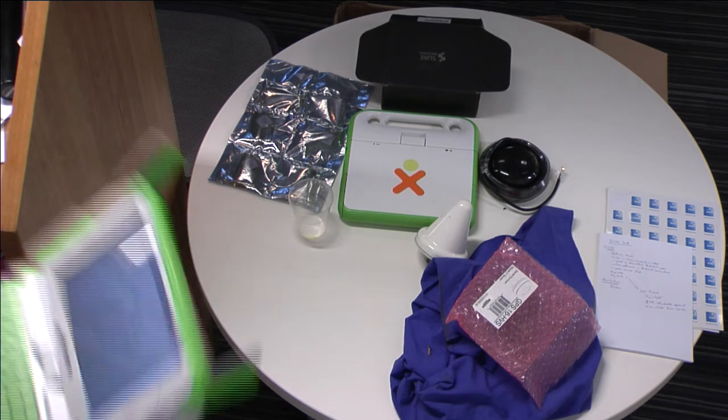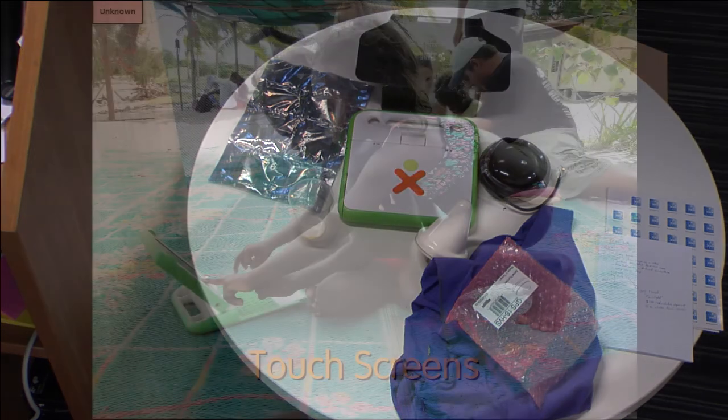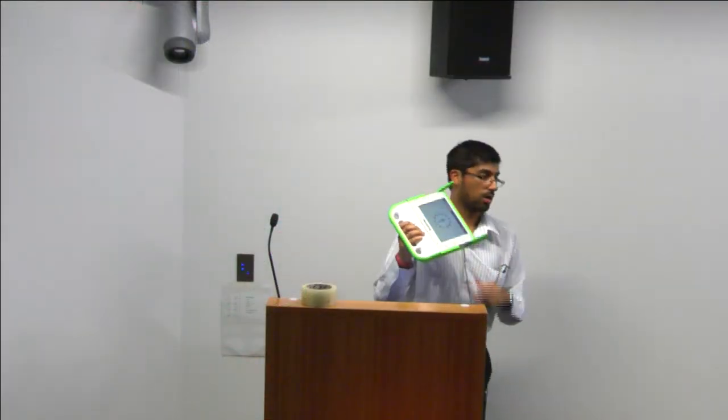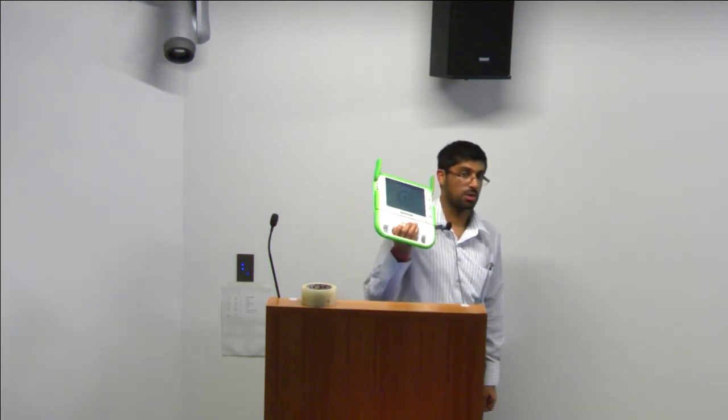Well, what I've got here, I hope you can see it, is actually a prototype XO. It's a touchscreen one. It's a 175. We've got a touchscreen retrofitted into it. The engineering is not just a case of squeezing a screen in. You actually have to rework the case, and to bring something like this to production is not easy.